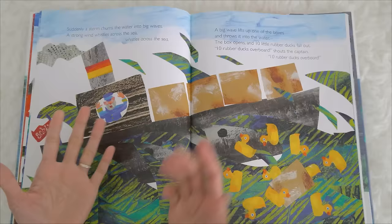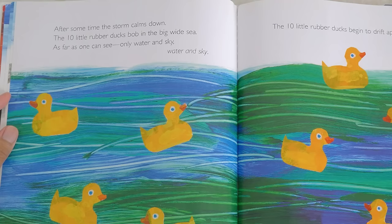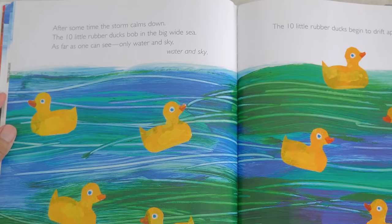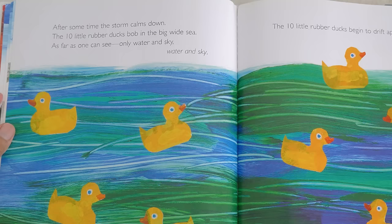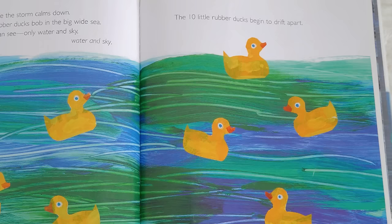The 10 little rubber ducks bob in the big wide sea. Can we please say big wide? The sea is big and the sea is wide. As far as one can see, only water and sky. The 10 little rubber ducks begin to drift apart.